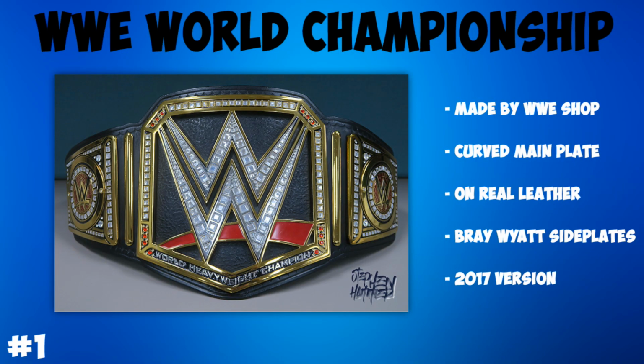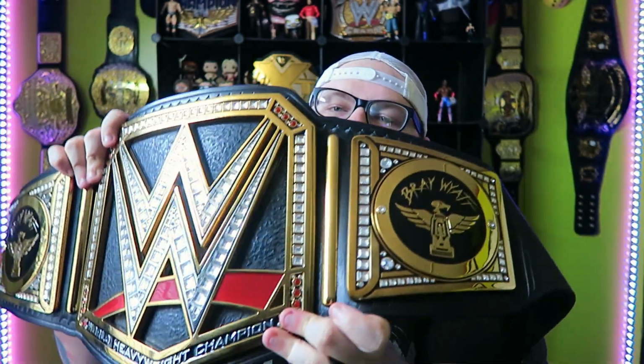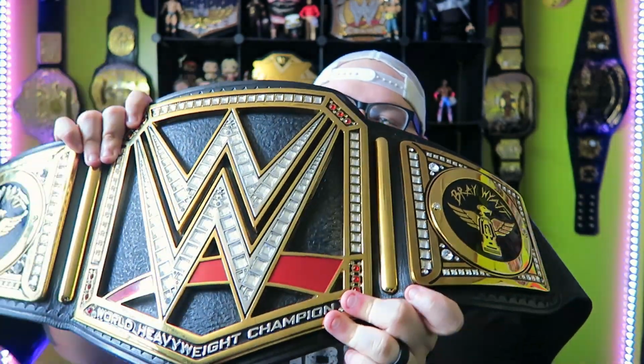Now my number 1 favorite belt is probably going to catch a lot of heat from some of you guys, but it is my personal favorite belt in my collection, and it is the WWE Championship belt. Now, before you get mad, hear me out. This is a WWE shop replica, but there are some cool little things added to it. The main plate has been curved. The red swoosh is not the red gel insert that most WWE shop replicas have. This one is actually painted red.